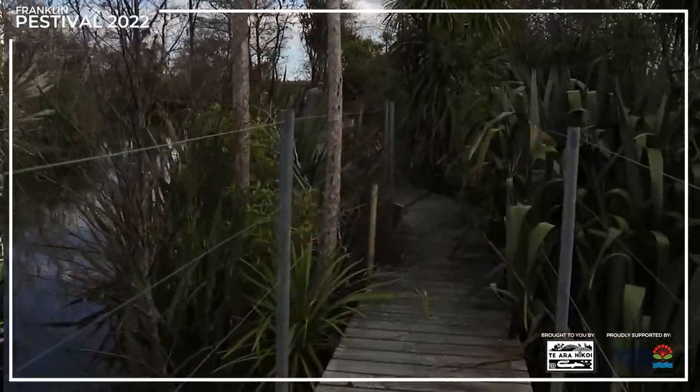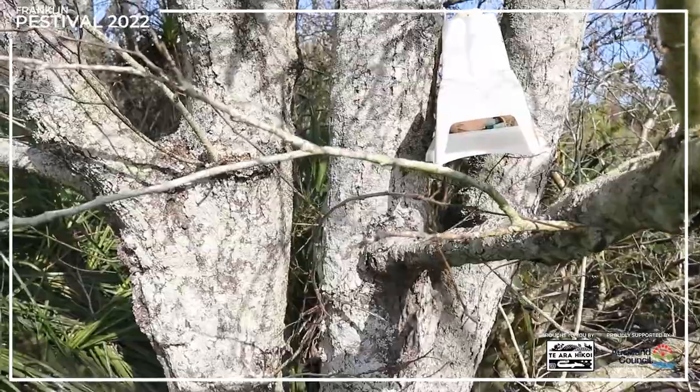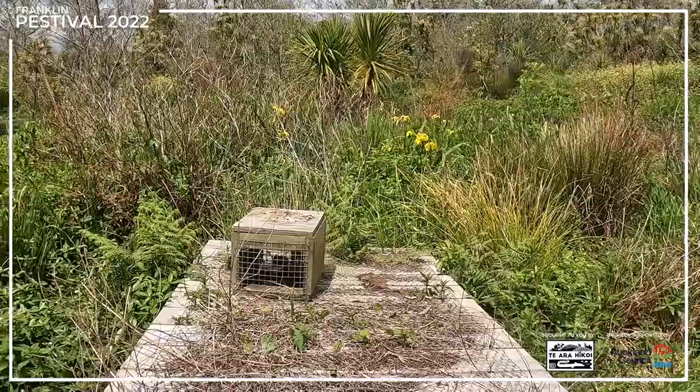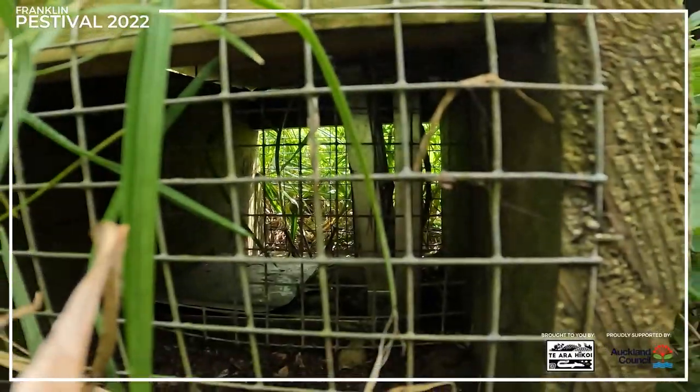So probably 15 years ago, we started going fairly hard out. We've put in rat bait stations, DOC 200s, a variety of traps, every 50 to 100 metres, so that we could focus on the different habitats, but also the different behaviours of those animals. And it didn't take long, actually. Probably within a year, you stopped getting as much bait being taken.